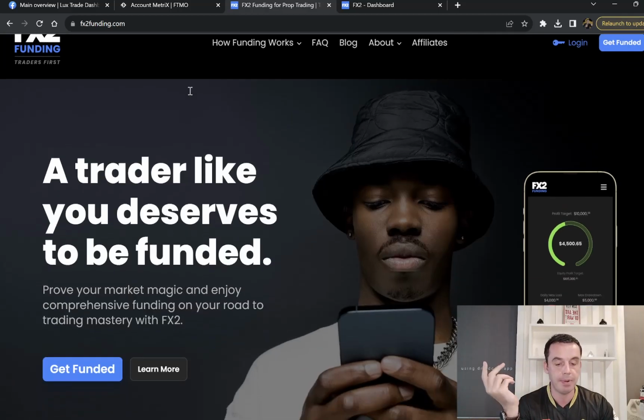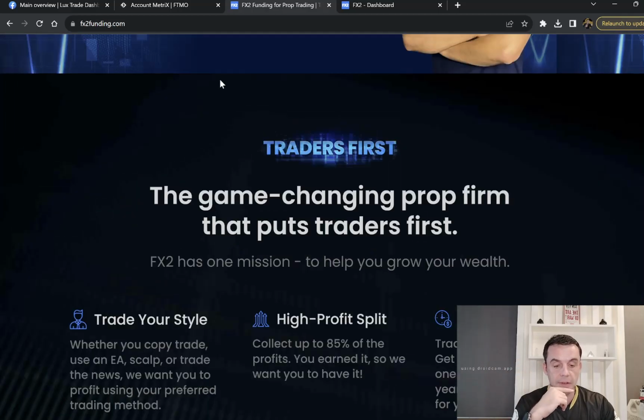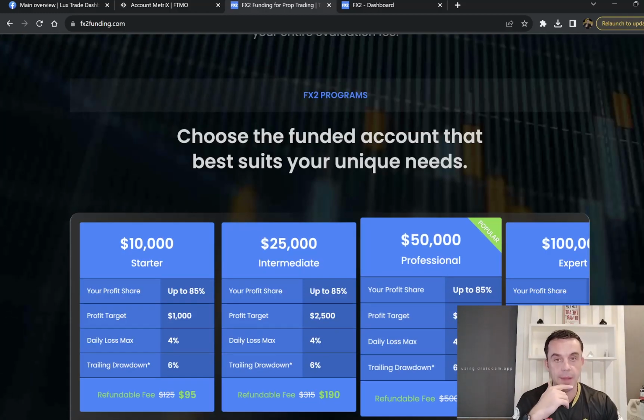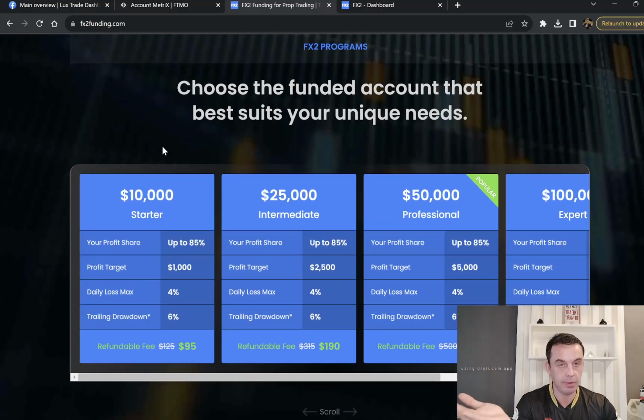Looking at the front page, it all looks like the standard marketing stuff. They've got influencers that are recommending them. Trade your style, they allow copy trading, EA, scalp, trade the news, etc. So any trading style, 80% win rate, no time limits. This is good. One-step evaluation, again good. Refundable fee on evaluation. They only have the one type of funded account program. Again, that's something I do like.